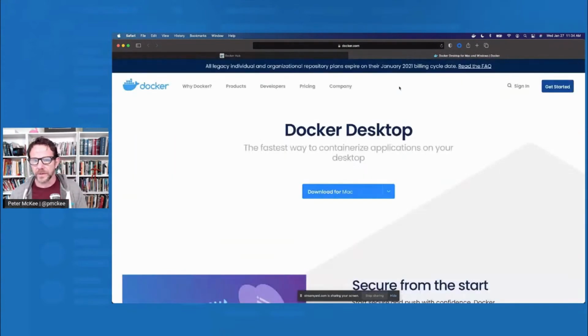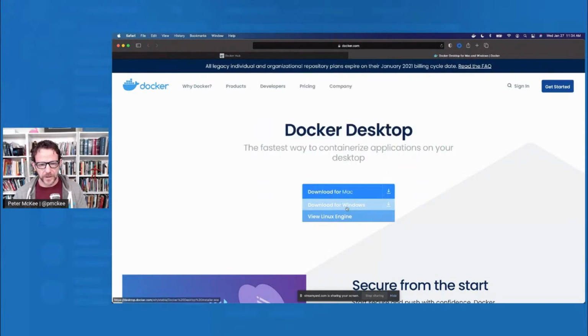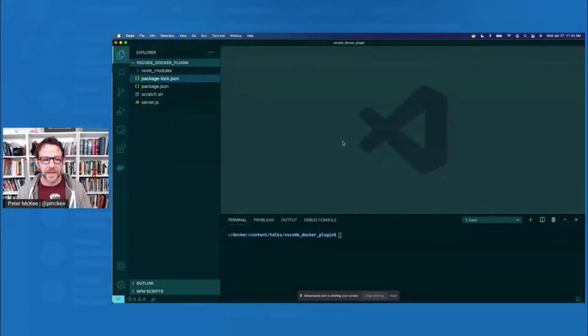Next thing you should do is head over to Products, Docker Desktop, and download Docker Desktop. You can choose whether it's for Mac or Windows. That will install Docker locally on your machine, and you can interact with VS Code. Okay, so let's jump right into it. I don't have any slides today. We're going to spend all of our time inside of code here.